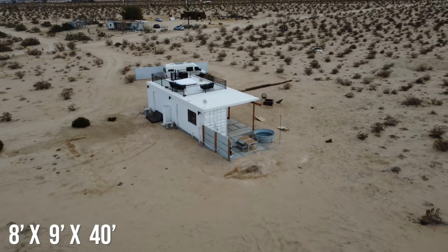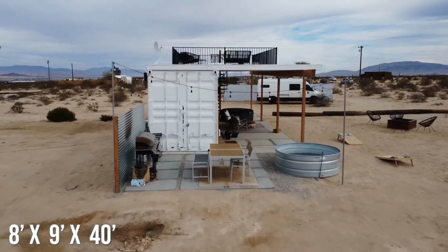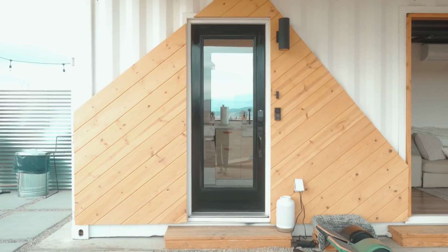Before we go inside, I just want to let you know that this is a 40-foot container. It is about 8 feet wide and almost 9 feet tall. So it's a very interesting shape, and you're going to get a feel for it right now.